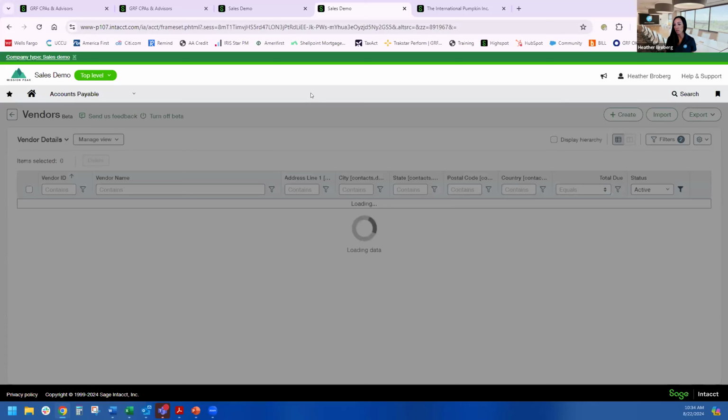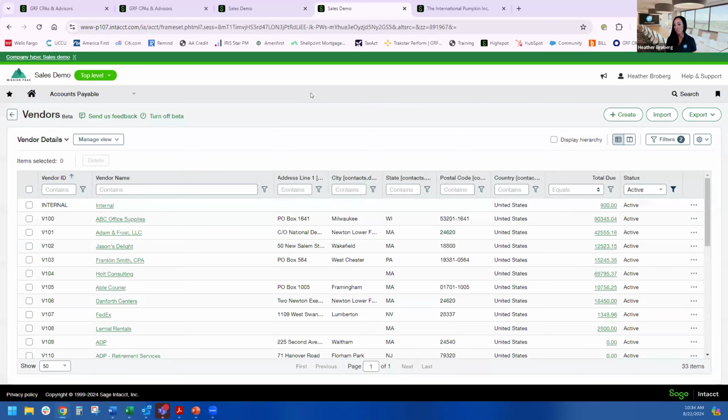Intacct will go ahead and turn that on. Now you can see I have a very different looking user interface. There is a turn off beta here. So if for whatever reason you feel like you want to revert back, you can revert back. You can also send in feedback. There's feedback available because this is still in beta testing, although available for use.